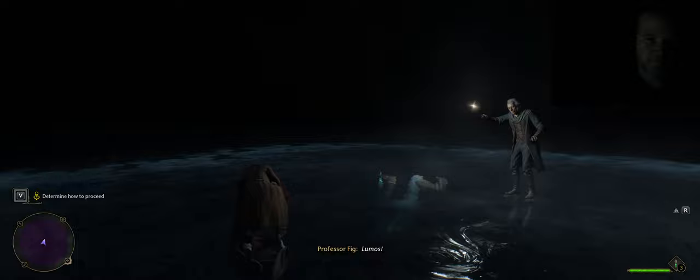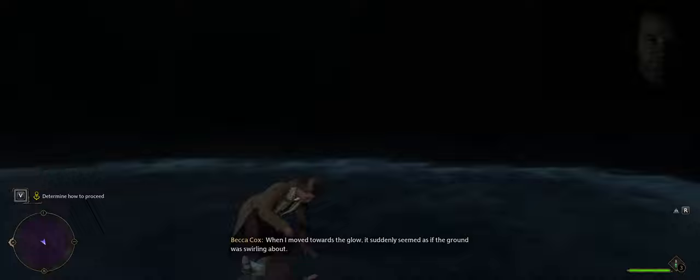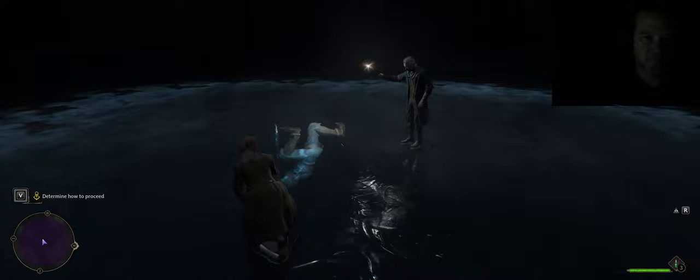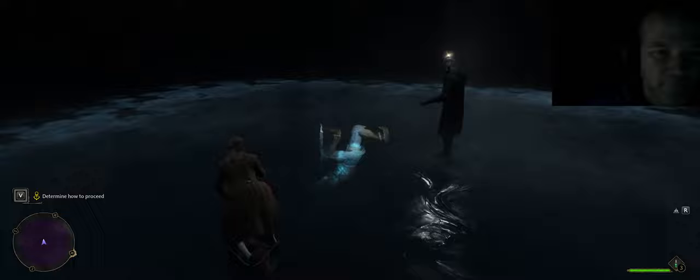What happened? When I moved towards the glow, it suddenly seemed as if the ground was swirling about. You seem to have caused the floor to change. Some sort of statue. We're driving along. There's a reflection in the floor.